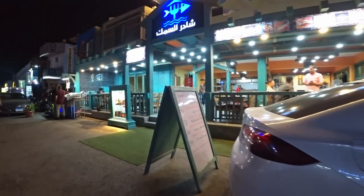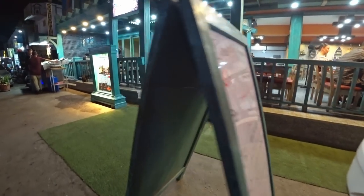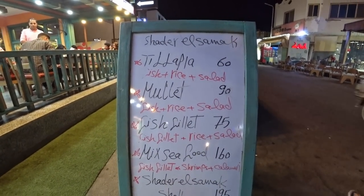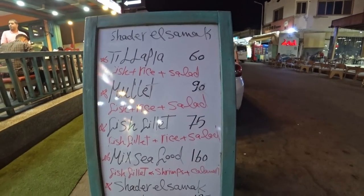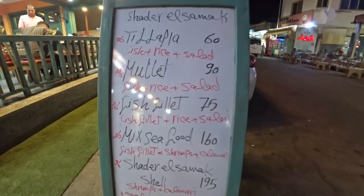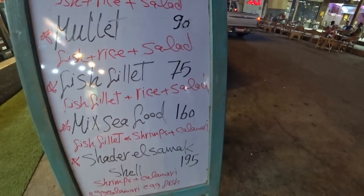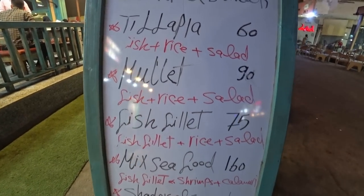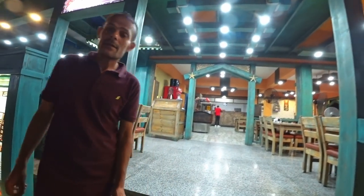And here we arrive at the restaurant. You can see in Arabic it's here. And that's the menu in English. But I will not have anything of that. Or maybe I'll have this one. That's like 8 euros. Let's go inside. Hello, assalamu alaikum.